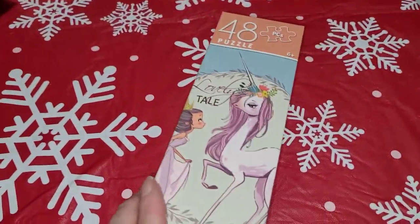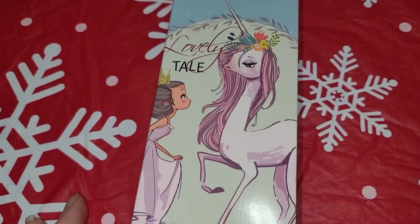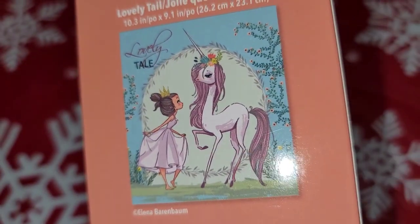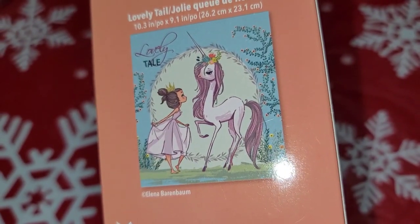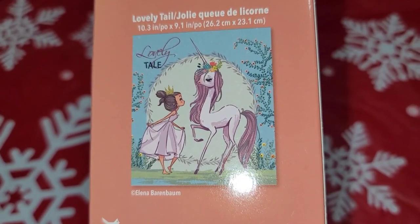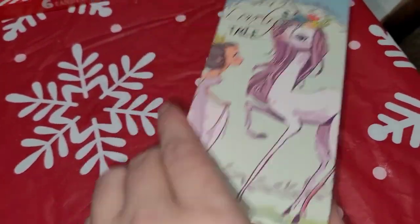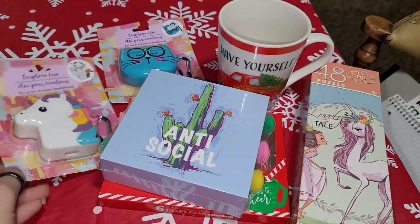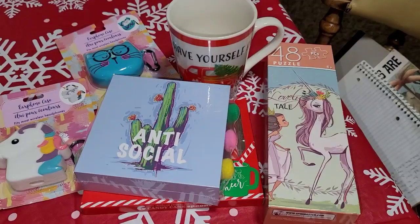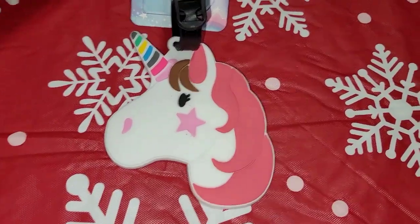All right, you guys, also, let's talk about adorable. This is a 40-piece puzzle, and it says lovely tale, and it's got this gorgeous little unicorn. It looks like she's a little princess ballerina, but I thought, how adorable would this be to put together and frame? My aunt absolutely loves everything unicorn. So if you ever see a bunch of these random unicorns in my haul, that is why, because I love finding stuff for her that incorporates anything unicorn, just like this little gem right here.